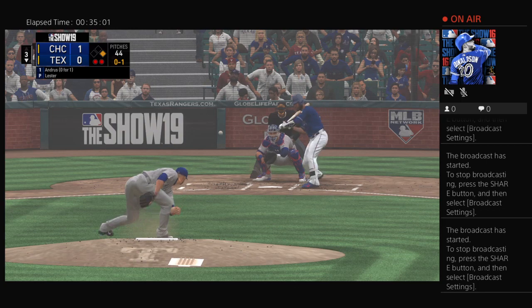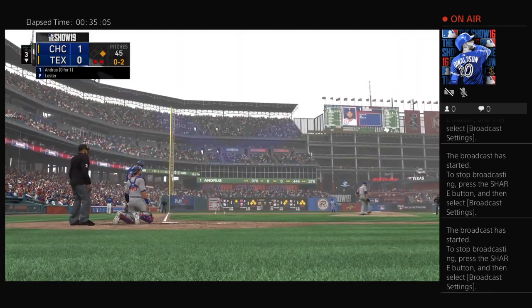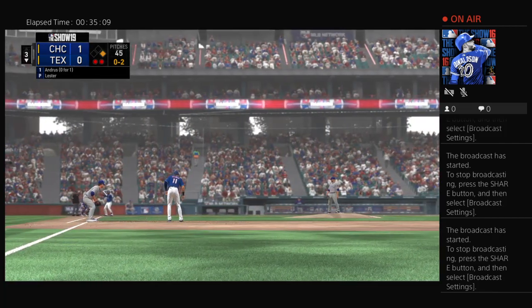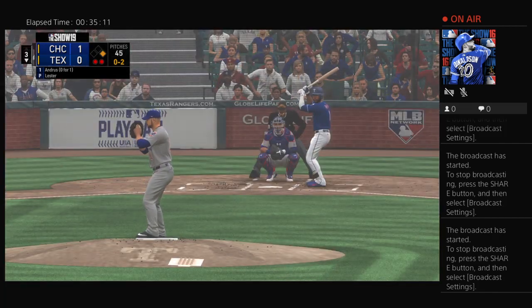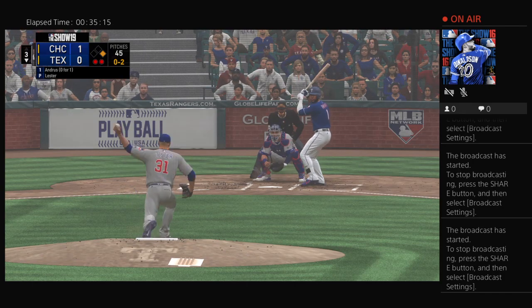Here it comes now to Andrus. And he takes something off there and had him way out in front for strike two. In today's game, if you're not disciplined for striking out, why would you change your approach with 2 strikes right here? Expect this guy to try and drive the baseball right here.